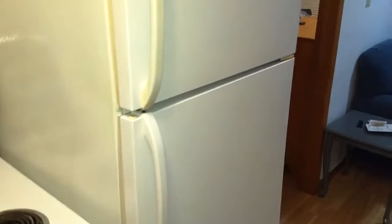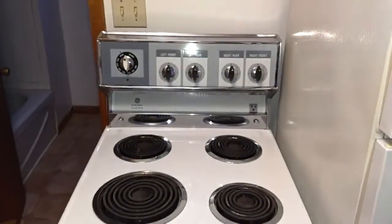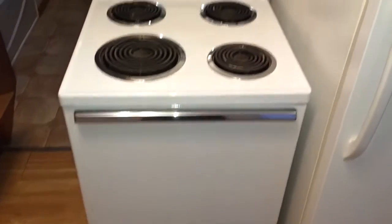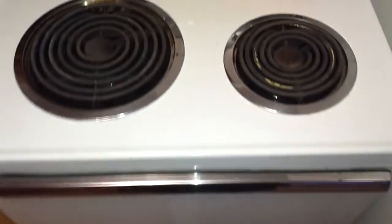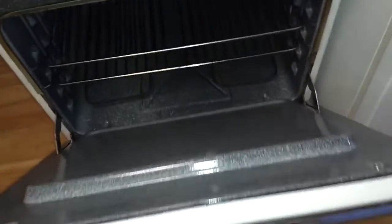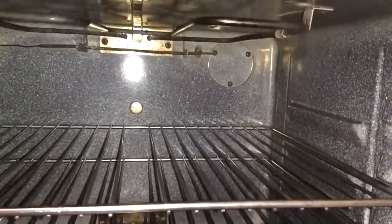And then when we go to the other side, we've got a nice full-size refrigerator. Very nice. And we've got this very interesting and undoubtedly vintage General Electric stove and oven. It's quite a small unit, smaller than your usual stove, but you still get 4 full-size burners. And the oven, you can see, doesn't even have a window. And it doesn't have a light either. There's your oven. Very good condition. This thing's really clean and not rusty or anything. It's very nice. There's a cutout for where a light would have been.